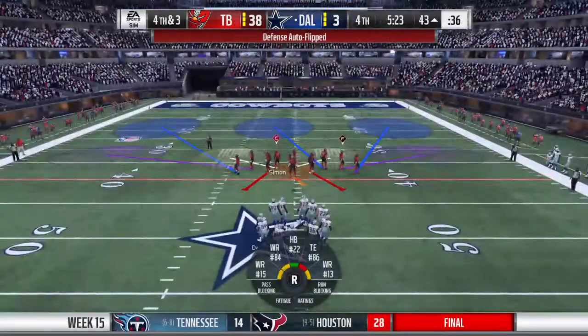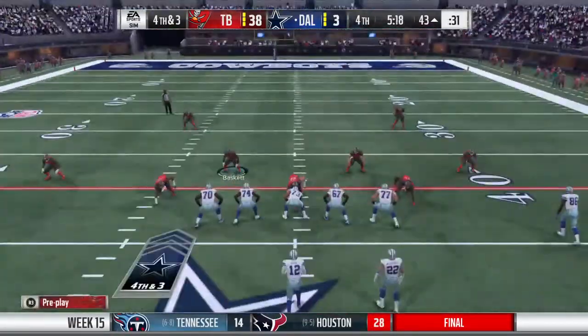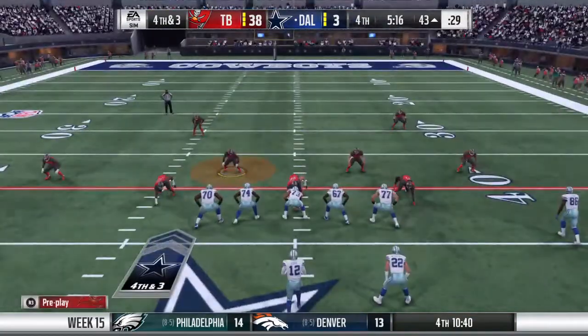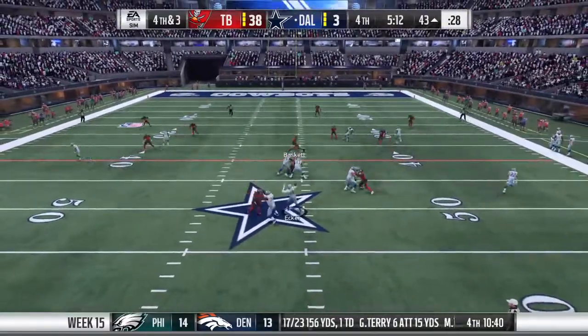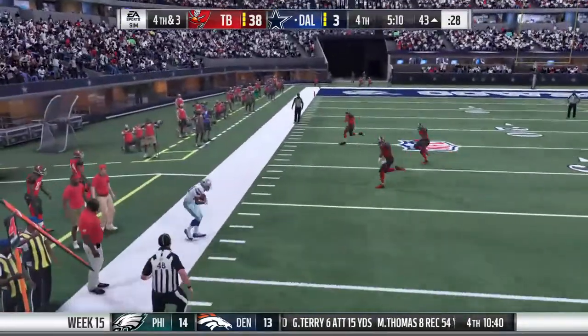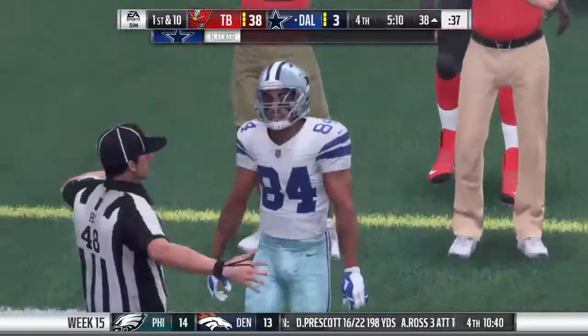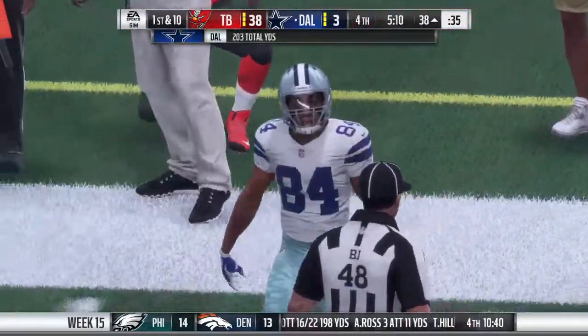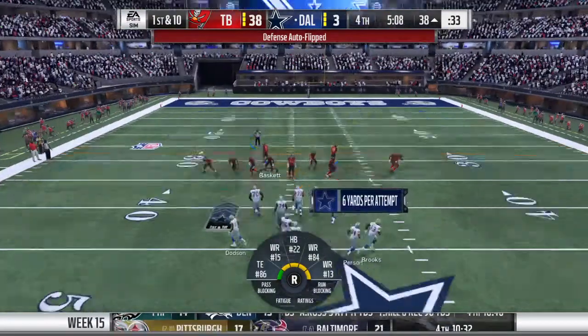Their already slim hopes are going to ride on this one. They'll go on 4th down. Got to try it here. He's back to throw. To the sideline, and oh, that's well done. Able to drag the feet. He's going to have the 1st down. Give him 5 on the play there. And the Cowboys are going to get a 1st down.